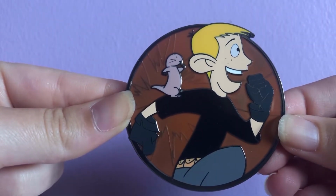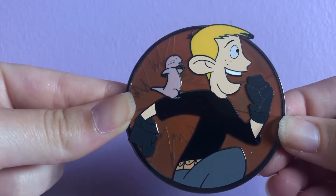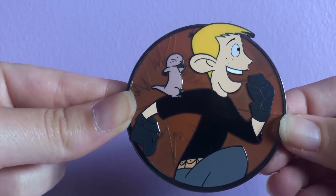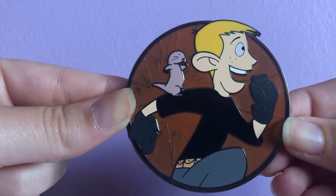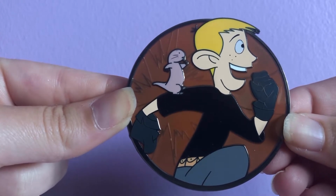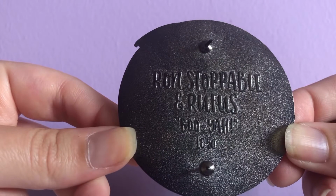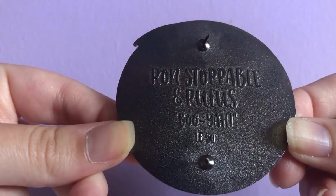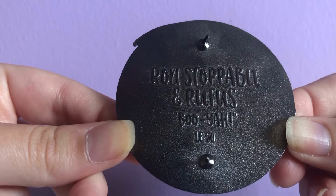I got him because I know he'd go perfectly with my Kim and Shego fantasy pins, which ended up being a little bigger than this, but this is actually the exact same size as my Perry fantasy profile. And the back, Ron Stoppable and Rufus. Booyah! Ellie 50. How amazing are these backs?